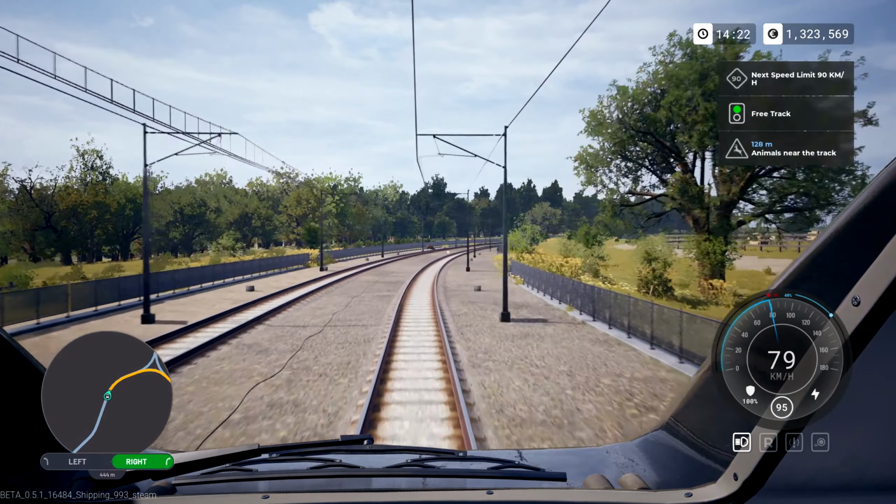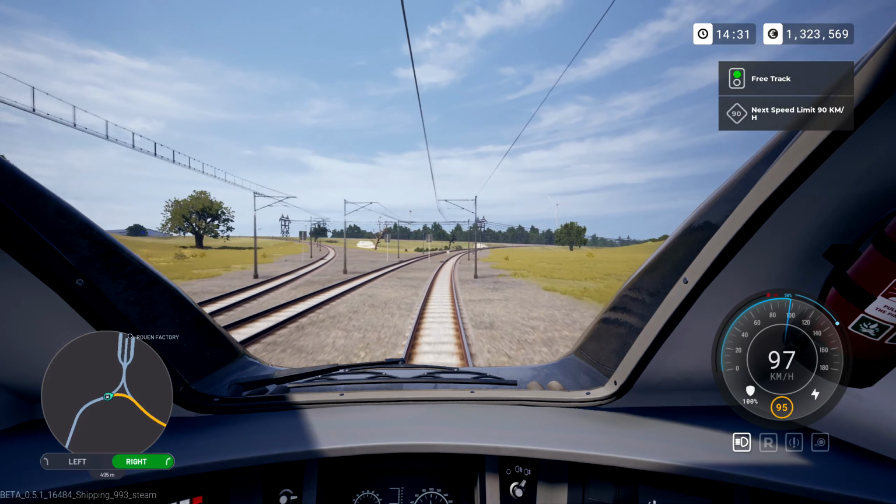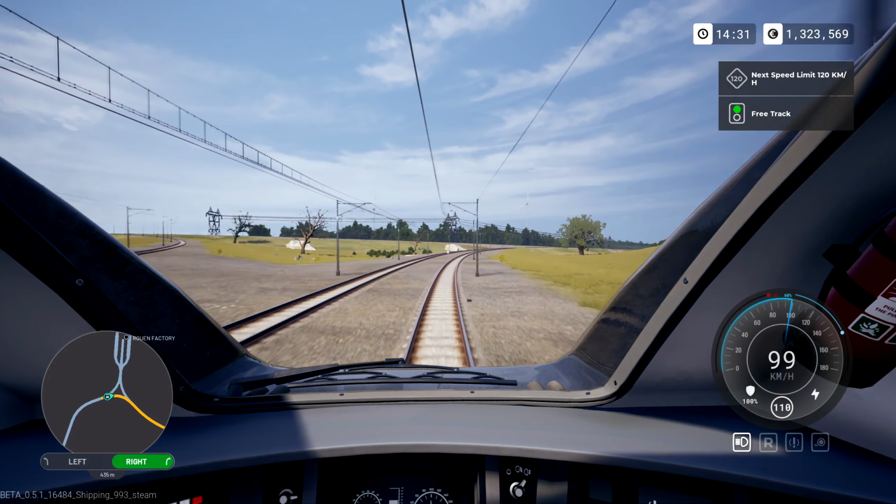Okay, let's get the speed up. We are bypassing whatever this industry is on the left hand side, which is nice. And this looks like quite a substantial corner, but I'm pretty sure we can take it at 100. Oh yeah, 110 even. Yeah, keep going.